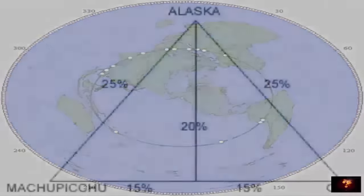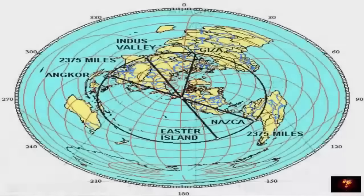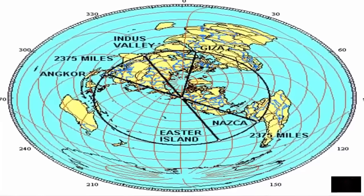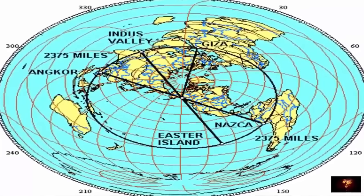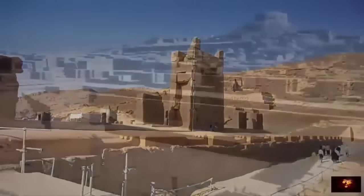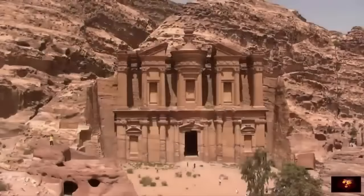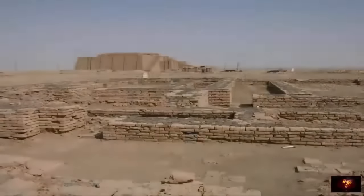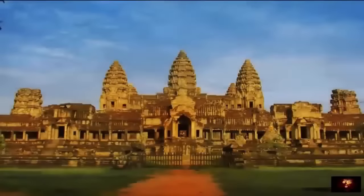For example, the Great Pyramid is aligned with Machu Picchu, the Nazca Lines, and Easter Island along a straight line around the center of the Earth, with a margin of error of less than 1/10 of 1 degree. Other sites of ancient construction that are also within 1/10 of 1 degree of this line include the capital city of ancient Persia, the ancient capital city of the Indus Valley, the once lost city of Petra, the ancient Sumerian city of Ur, and the temples at Angkor Wat, among many others which are just out of alignment.